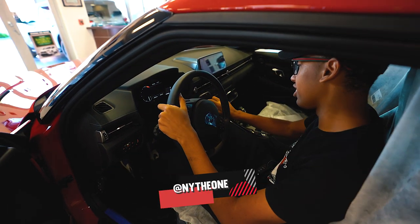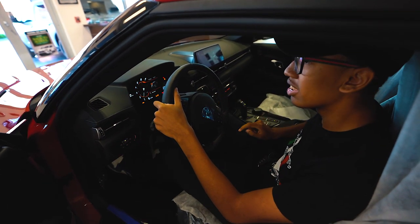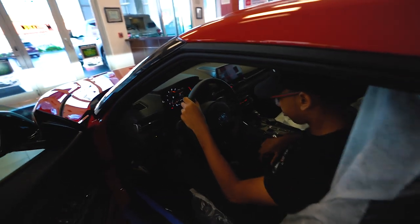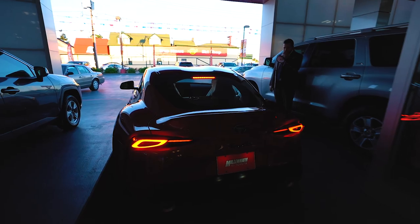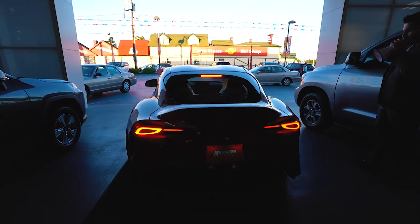You want to do the honors of starting it up? Push to start. Wow, you know how to put it in sport mode? Hit the gas. Put it in neutral.